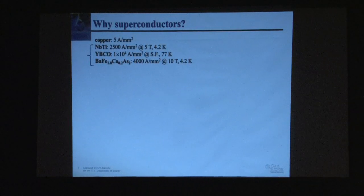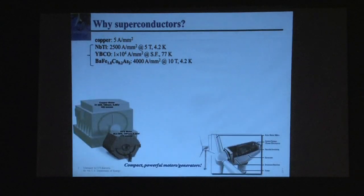Okay, so again, why superconductors? Compared to your copper household wire, we can carry so much current density through a wire. It's about 5 amps per millimeter cross-section of a wire, okay? For a superconductor, and all of these are superconductors, you see they can carry a lot more current compared to your copper. So in that sense, it's great for applications.